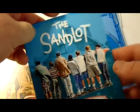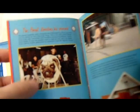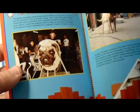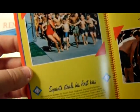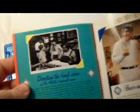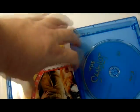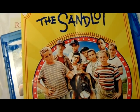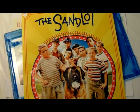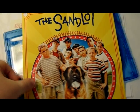But there's a 25th anniversary booklet with a lot of stuff about storyboards, and there's Hercules. Hercules' head, I guess. Talks about Hercules. And there's Squints stealing his first kiss with Wendy Peppercorn. So that's pretty cool. Then we have a poster, which is very awesome, which would be a great item to get signed if you ever saw any of these guys. It's 8.5 by 11, so pretty cool. If you ever get a chance to see one of these guys, that'd be a great autograph piece.